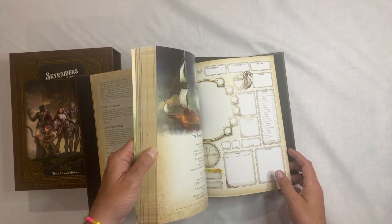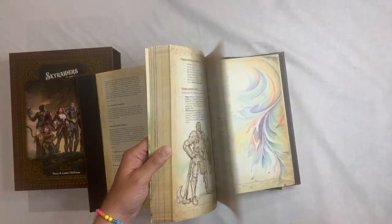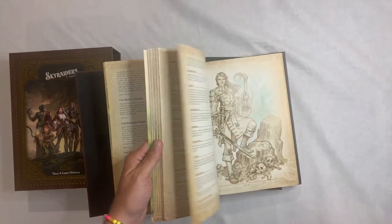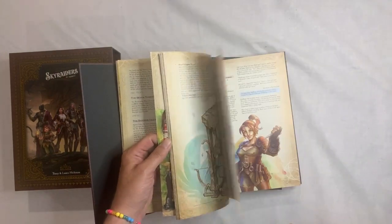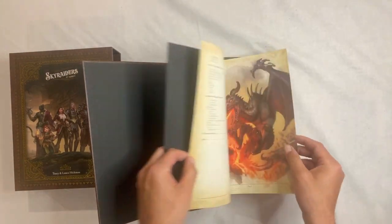Let's see, 280 pages here. Lots of tables. Looks like there's some good information in here. Good to see if there's any art that really kind of jumps out. And as I'm flying through this thing, I'm seeing a ton of art, but I'm not stopping it. Let's just take a look at the table of contents real quick and see what we got here.